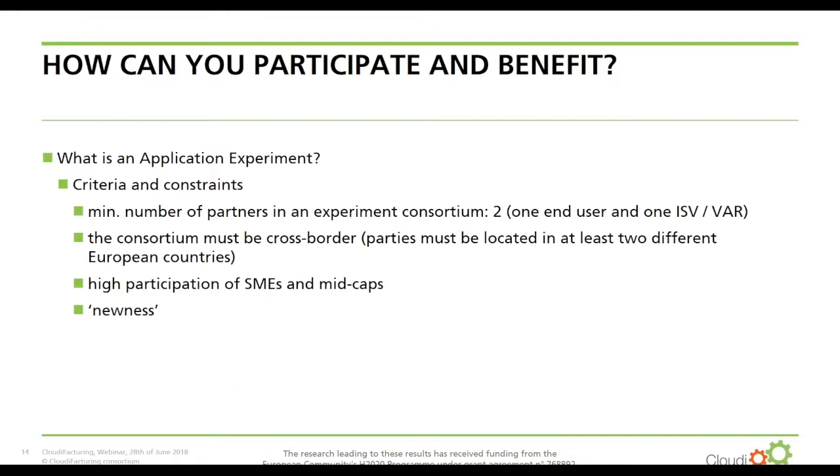One I mentioned already. This is the minimum number of partners and the type of partners: we require end users and an ISV or value-added reseller. Plus, the experiment has to be cross-border, so the parties must be located in at least 2 different European countries. We welcome a high rate of SME participation or mid-caps. SMEs, by the definition of the European Commission, are companies up to 250 employees and mid-caps up to 3,000 employees. And if we're talking about SMEs, then we mean both types of organizations.